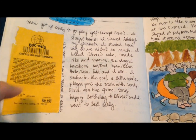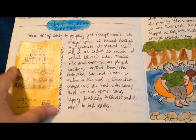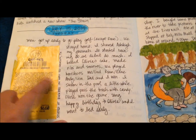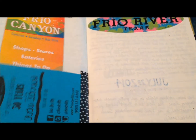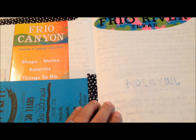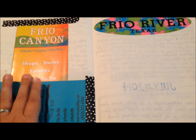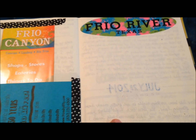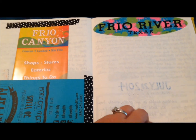We went to Buc-ee's. We always stop at Buc-ee's on our way, and Buc-ee's is a huge gas station if you don't know what that is. And that's just a sticker from our lunch, but I wanted to put a sticker in there. And these are brochures from the stores that were near the house that we stayed at. I'm planning on putting pictures here if I can get them developed. My printer isn't working at the moment.